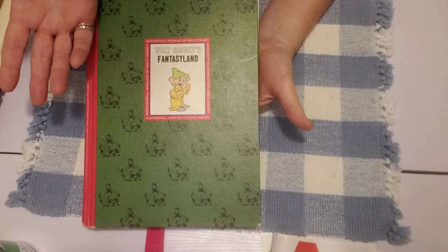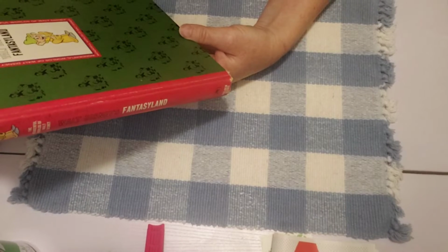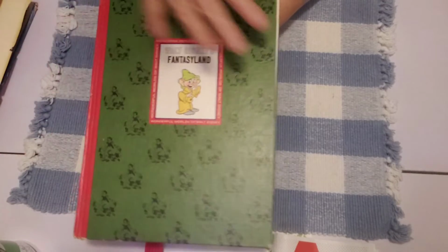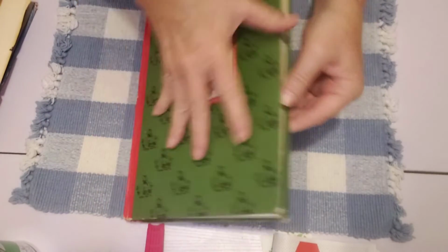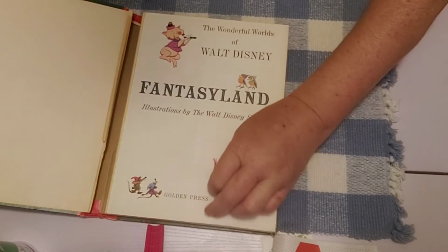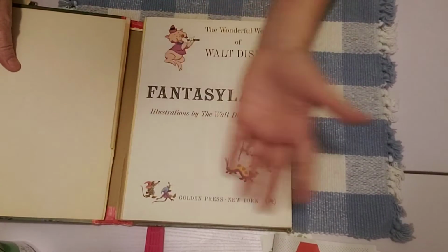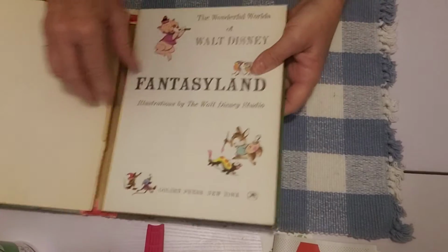I've never made a Disney journal, but this cover, this green, and that is Snow White and the Seven Dwarfs in these little black pictures, and then it's got this in the middle, and I just thought, this red and green, the whole thing just caught my eye. Here's the back, and then it is Disney inside. It said Golden Press on here too, so I didn't know if it was made by Little Golden Books or what, but it does say Golden Press, and it does look very vintage. This is already coming apart. I didn't start taking it apart or anything. This is how it was when I bought it. The cover was already coming off.